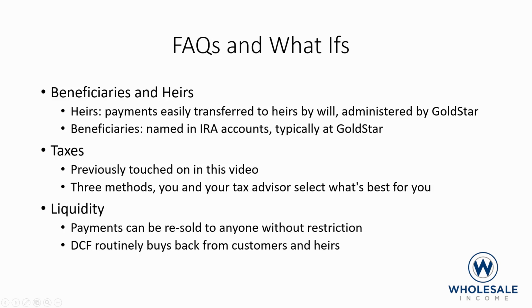Another question that I get frequently is, what about liquidity? What do I do if I need to get out or sell my payments? I routinely buy back from people or from their heirs if situations change or they no longer want a payment stream. There isn't a surrender schedule on these payment streams, but they are easily transferred. There's no restriction on it.